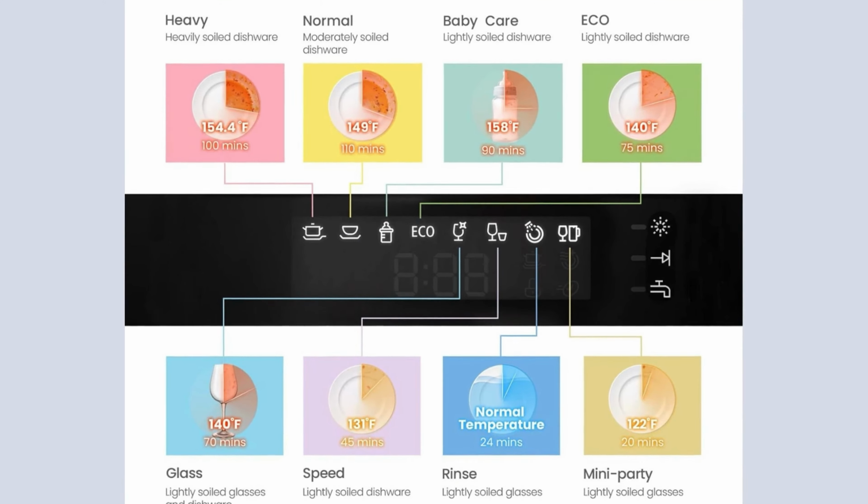Energy efficiency is also a core attribute of the Comfy dishwasher. It is Energy Star compliant and uses as little as 2.77 gallons of water per cycle, significantly cutting down on utility costs. Furthermore, the addition of an extra drying option raises the final rinse temperature and extends the drying time to ensure dishes come out exceptionally dry.